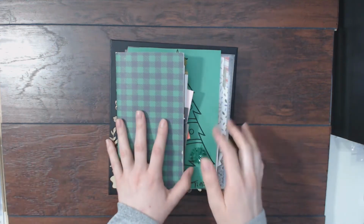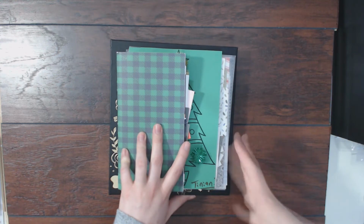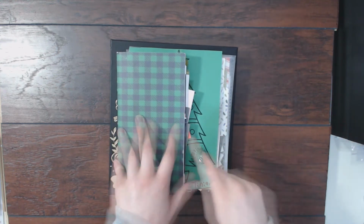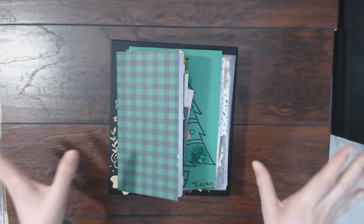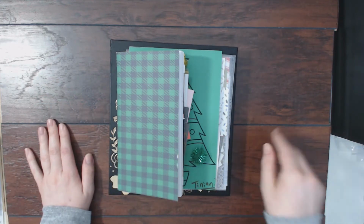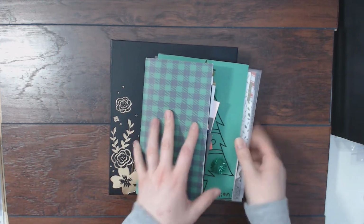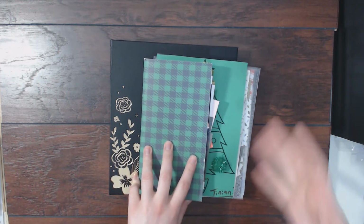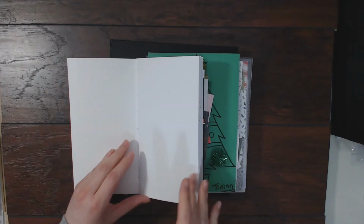First off, in January, I almost finished up my 2018 December daily. And I say almost because I just have the 24th and the 25th left to do, and I'm all burnt out. So I'm not sure I'm going to do that anytime soon. I might try to do it again in July and then post those process videos for December daily, like Christmas videos in July.